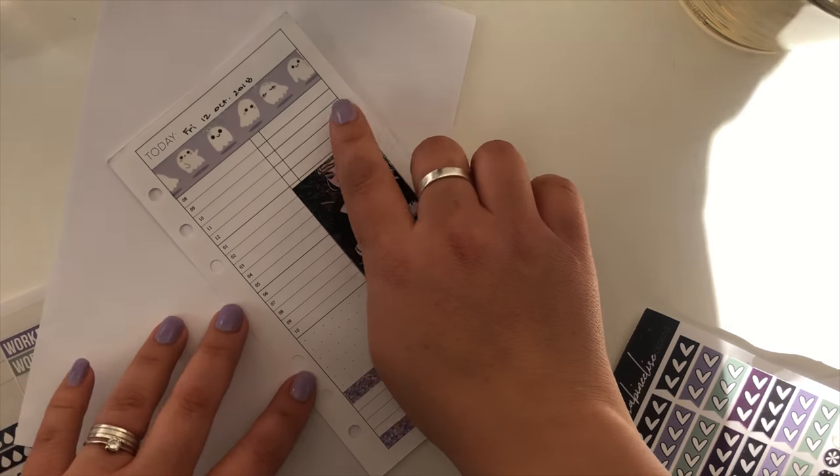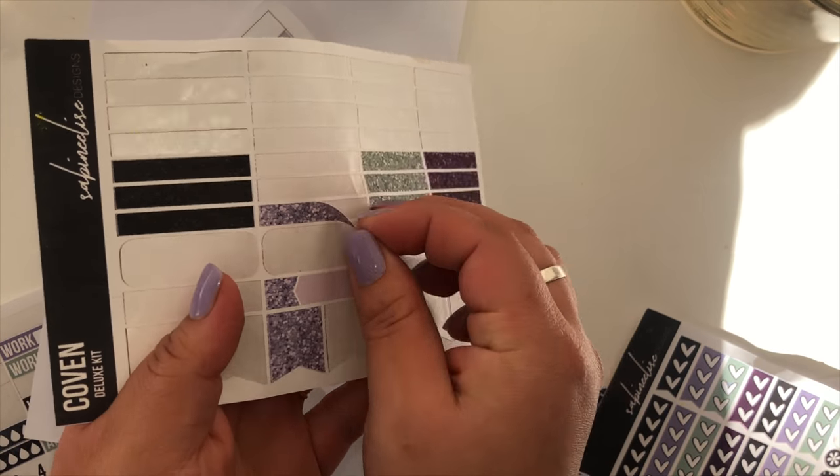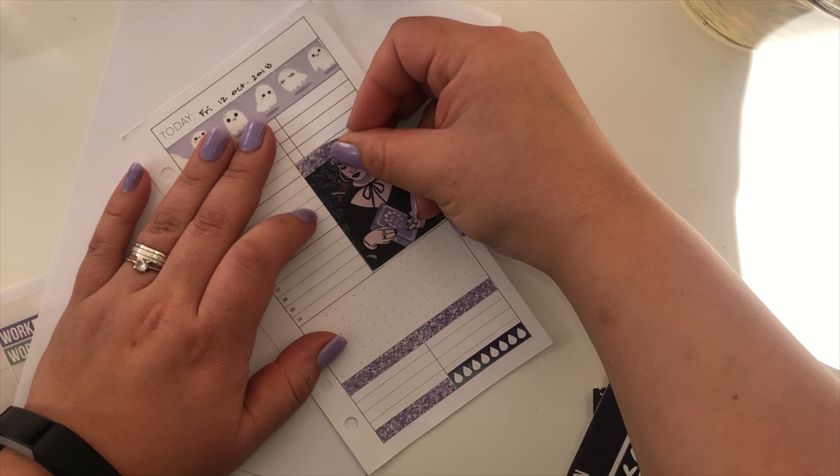And then I'll put one more glitter header here because I'm extra. And it's the last one. So it all works out, and it fits perfectly there.